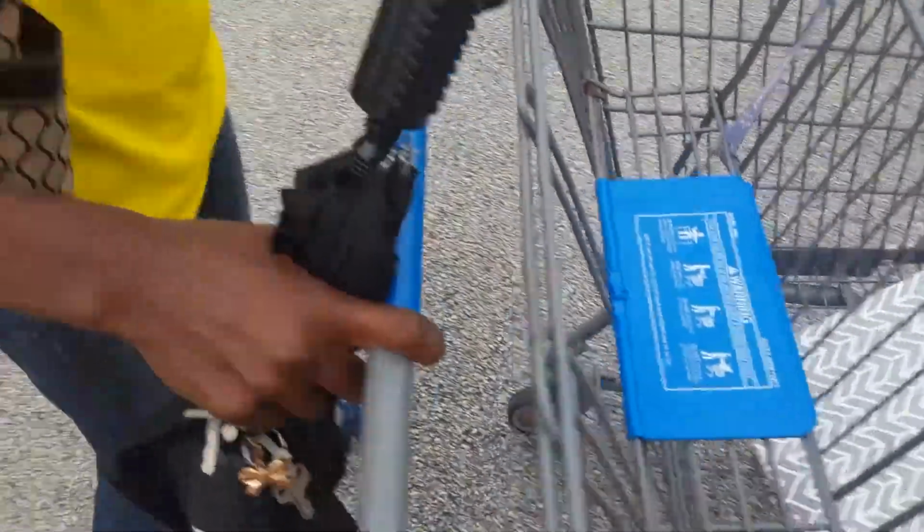Also, guys, I got a new jacket. This is an Under Armour jacket. Let's see, how about you go front and I push? Or that's fine, I guess.